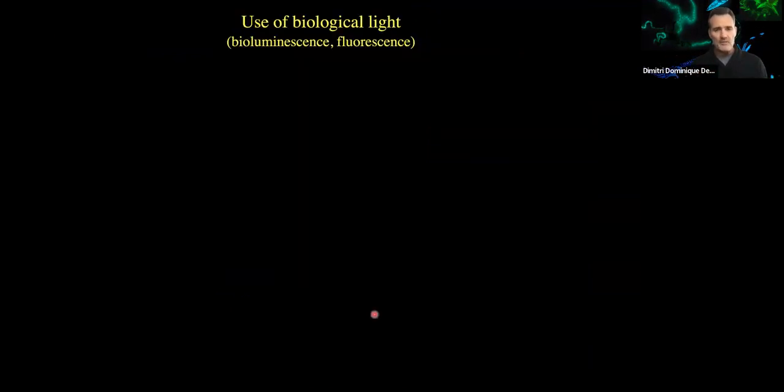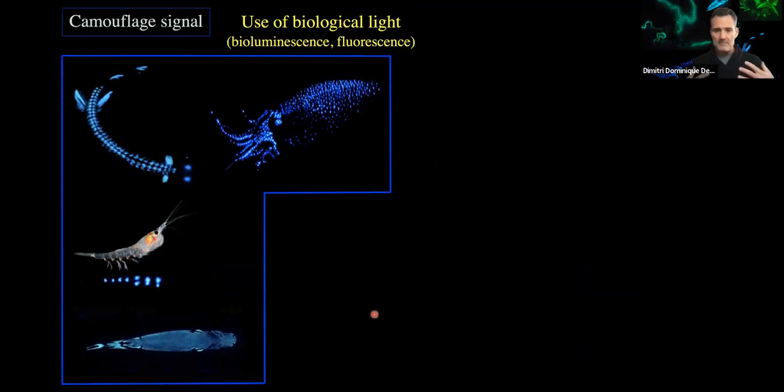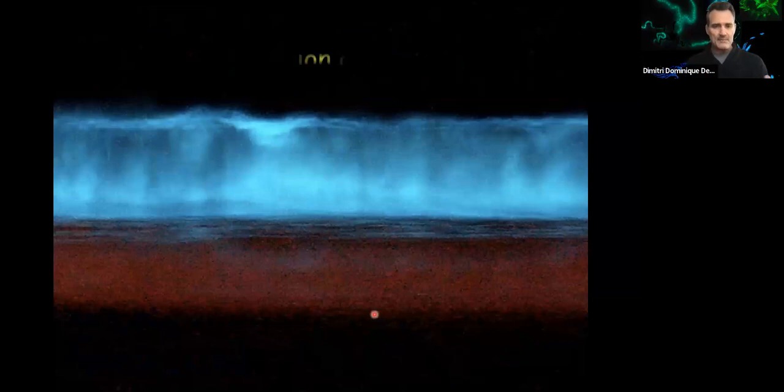Now, if you move into the area where there is no sunlight, well, color doesn't work, right? You cannot see anything. So what animals do is that they produce light for exactly the same function. So animals can produce light in the sense that they will be producing light to be camouflaged, like you can observe here. But they can also produce light, very bright flashes of light so that they can be seen. And those two are similar to what you can observe in the color, the pigmentation that I described earlier in the introduction. And so what is exactly bioluminescence?